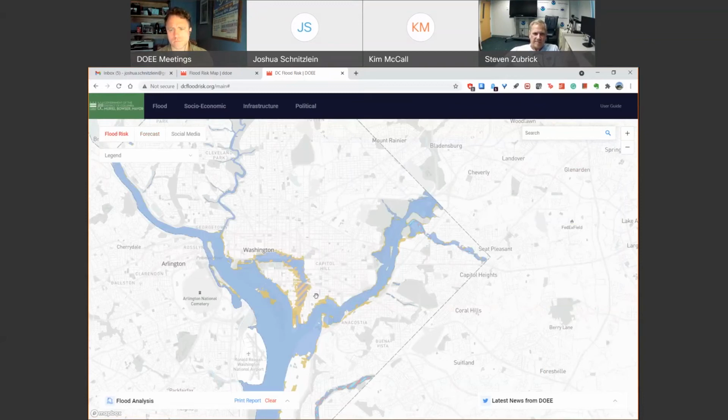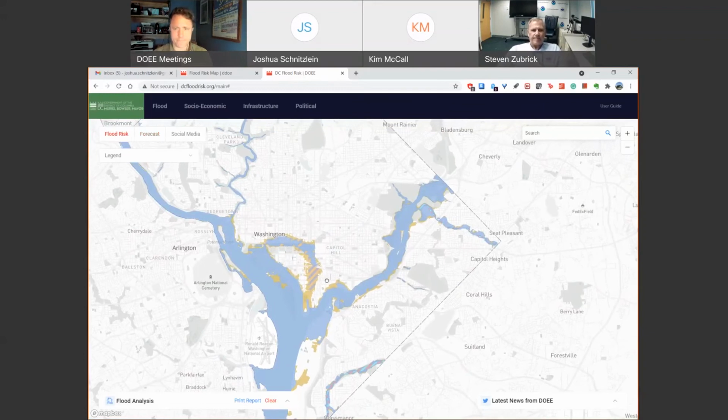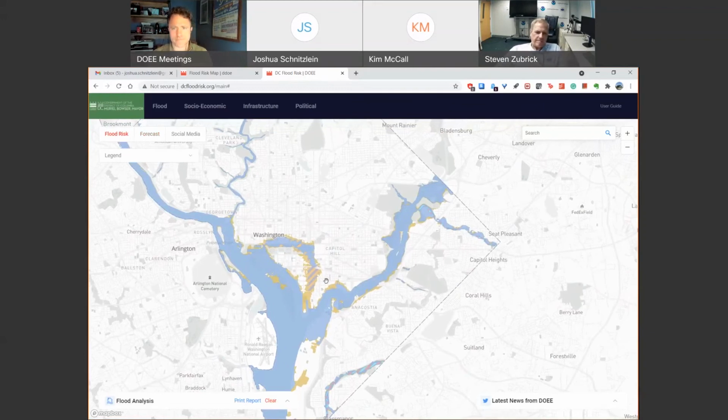And so with the Resilient DC guidelines, we're looking at climate change and sea level rise. This layer itself was last updated in 2010 for the entire restudy of the area. What we can do is we have what is called a LOMAR process, which is a letter of map revision. And so as we get better data through modeling, we're able to, I don't want to say piecemeal necessarily.